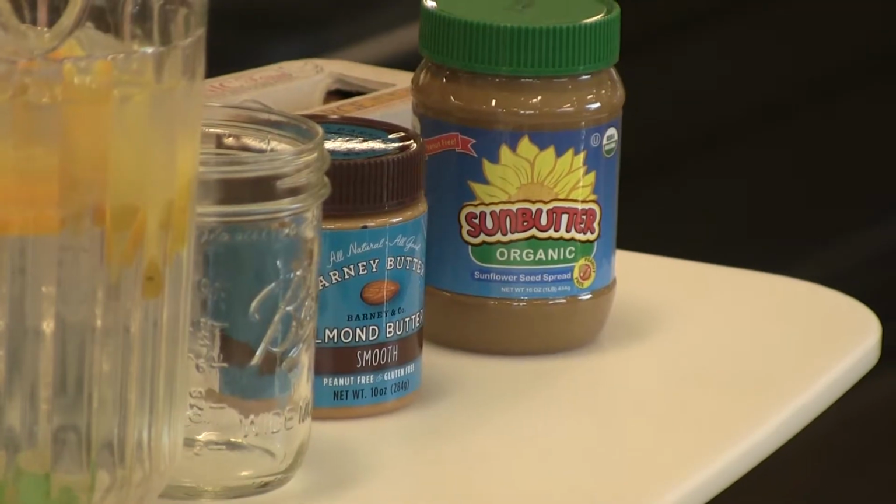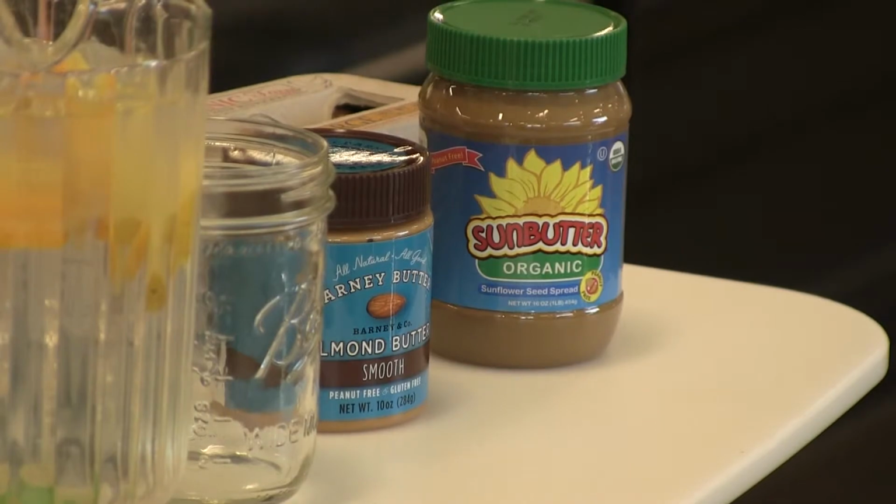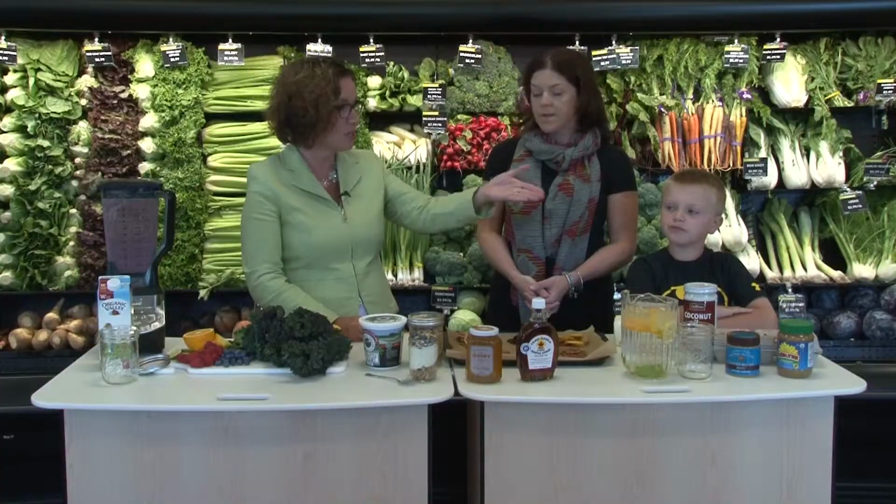We've got some alternatives to peanut butter here. Some different kinds of butter. Yeah, so many kids really struggle with peanut allergies. Some kids have nut allergies, and that's even harder. But there are some good alternatives for a protein instead of a meat or a dairy. There's sunflower seed butter or almond butter. There's also cashew butter, and there's tahini, which comes from sesame seeds. And there's macadamia nut butter.